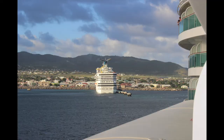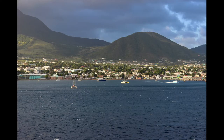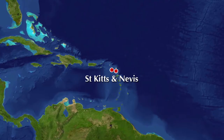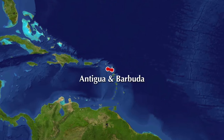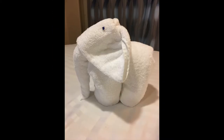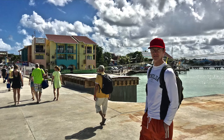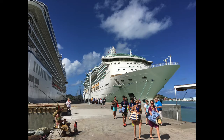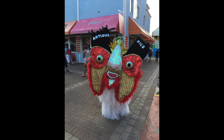So here we're heading out to sea, heading towards our next stop, heading over to St. John's, Antigua. And there's some more little treats that our cabin boy leaves us. Little elephant. So on Antigua, we decided we're gonna go to the beach. We jumped on a taxi and headed out to the beach for the afternoon.